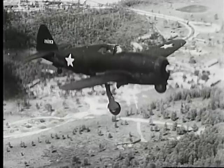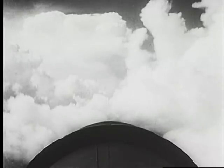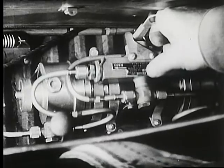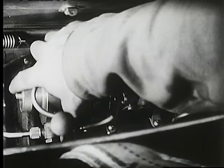Canopy open. Cowl flaps closed. Check your flap equalizer. You want the rod to stick out 3/8 of an inch.